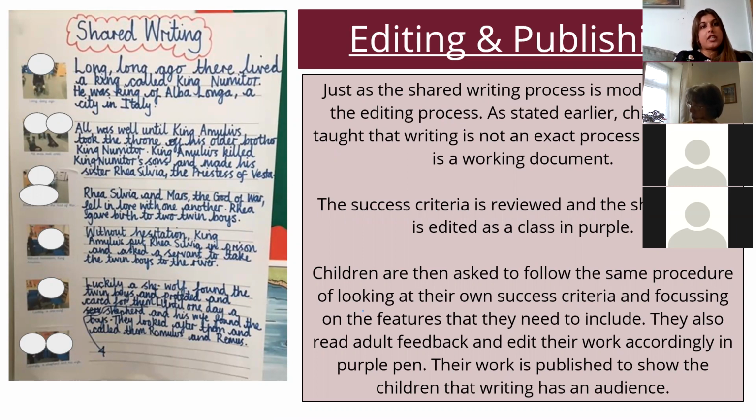We then will publish their work, and that's the part that you can really think about, that presentation part, which was introduced by Ofsted a few years back. So how are we going to present our work? How are newspapers set out? How are diaries set out? Can we do something different?